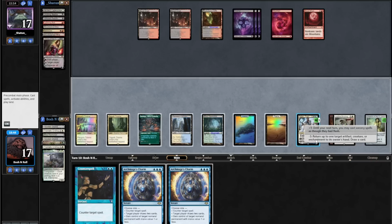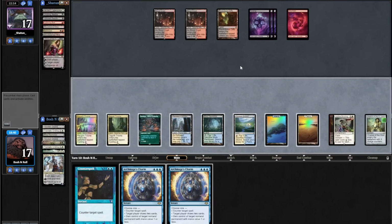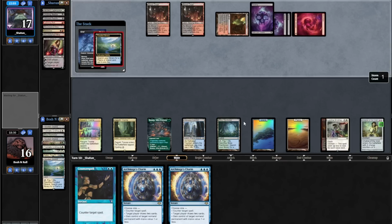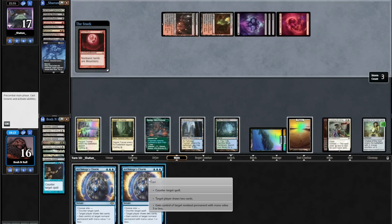I'm just going to bounce this Blood Moon. I have so much mana. I don't think I need Teferi anymore. Just unlock this insane hand of action. Grief, huh? I'm going to counterspell Grief. And here comes the Moon, which I think I do want to counter.